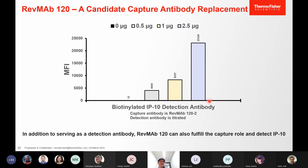We also want to be able to have a capture replacement too. And so you can also see here that by using RevMap 120 as a capture now instead of a detection, and if you titrate the detection antibody, it also responds in a dose-wise manner. And so the binding to IP10 here when RevMap is the capture antibody is also real. So RevMap is a very promising antibody that can fulfill both the capture and detection role.